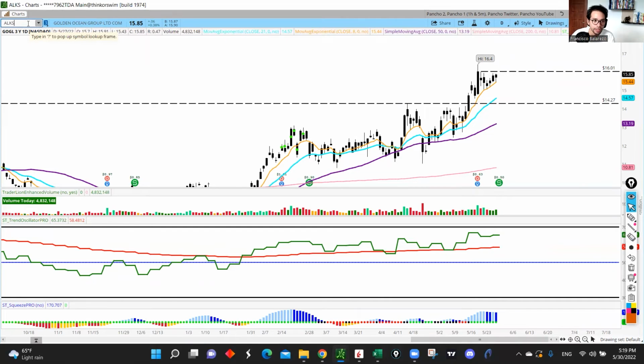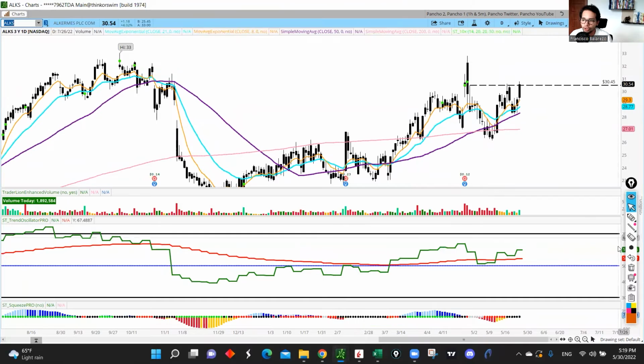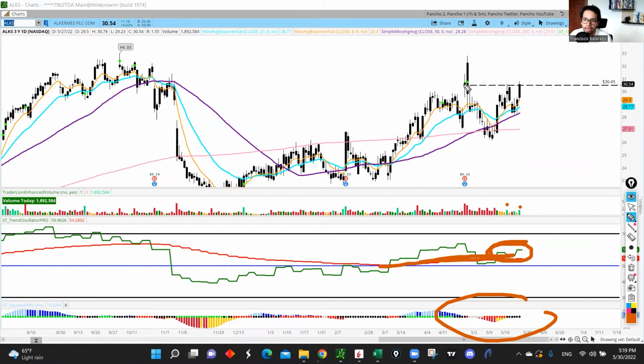And then let's take a look at ALKS. And this one, right, kind of very similar to the other ones. You can see that we have a couple of pocket pivot days. We have a squeeze. You can see right here that the trend oscillator is trying to keep its trend right here, that now we move above it. And now we have this pivot level of 30.45. Any break above that level would make me think that this is going to go a little bit higher and perhaps test this 33 level before building and then continue to the upside.